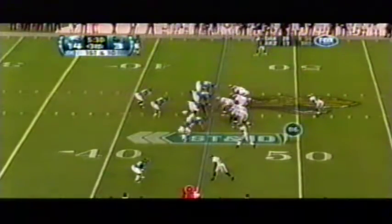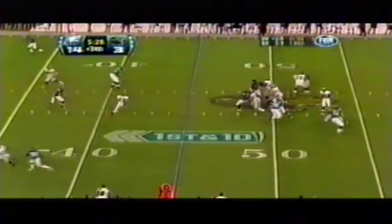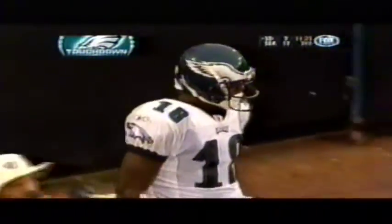Mike Bell in the backfield. They won't keep it on the ground. They'll pass. Looking deep. Got a man. Macklin. Touchdown. His 2nd of the day. He beat Jones. Boy, was that easy.